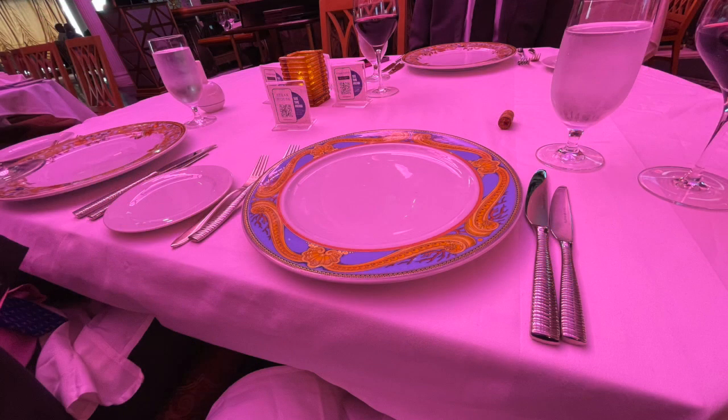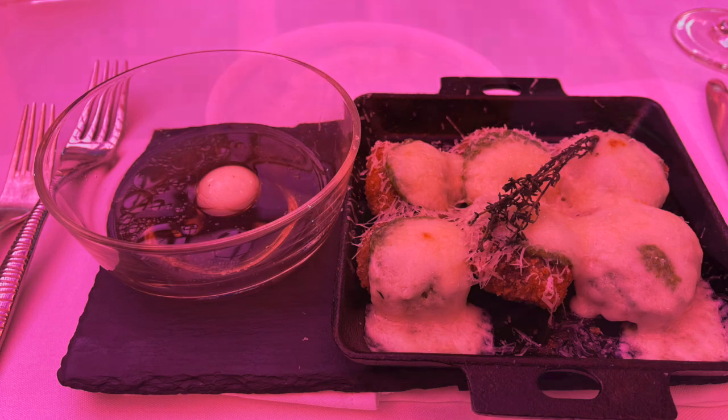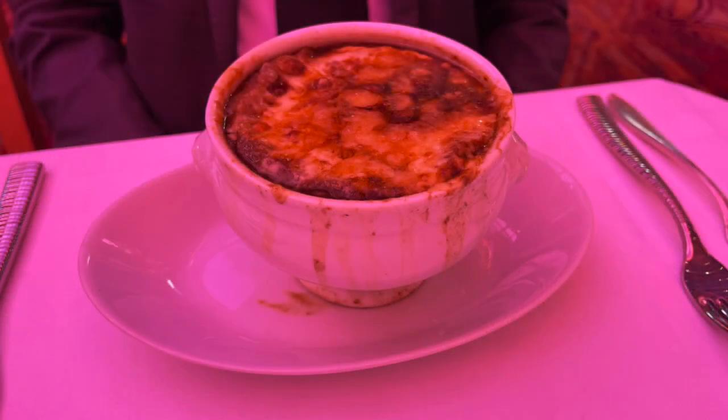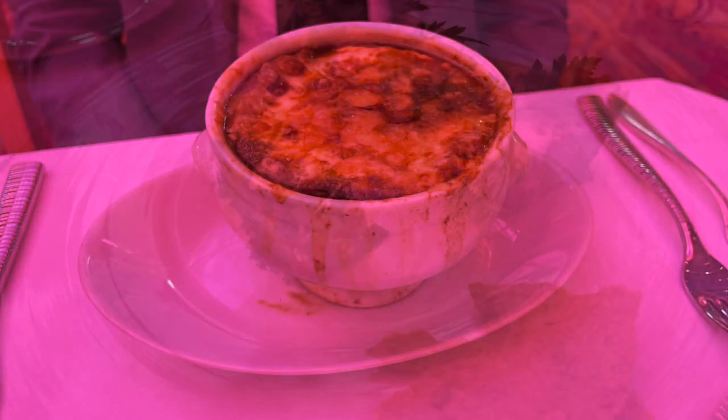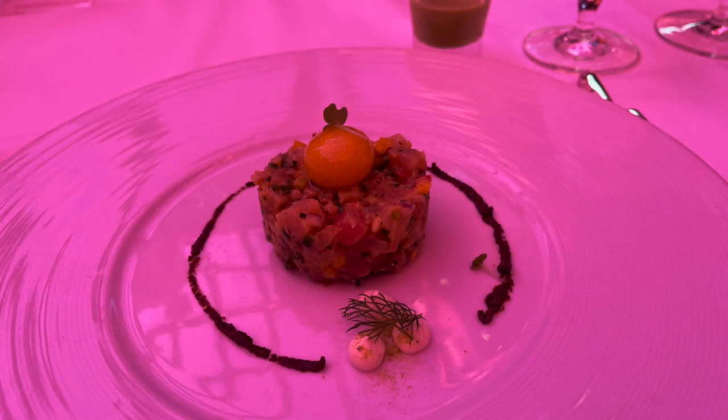We were treated to a simple amuse-bouche, but then it was time for starters, or appetizers if you will. I had the stuffed mushrooms, which were absolutely delicious. We had a French onion soup as well, and then one of us had the bone marrow and hand-cut beef tartare. These are meals that we would never order at home, so it was really great.